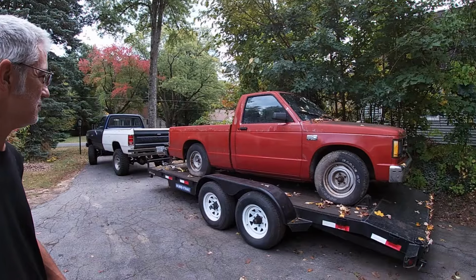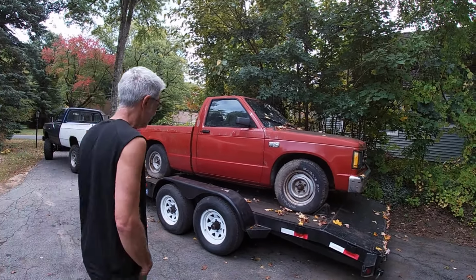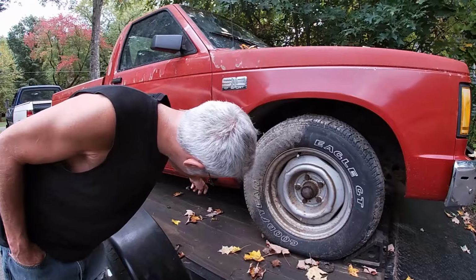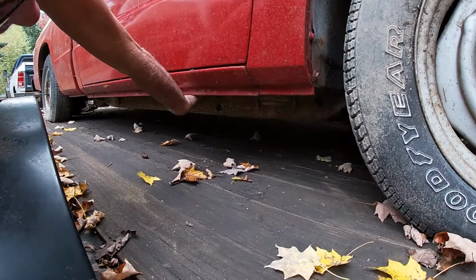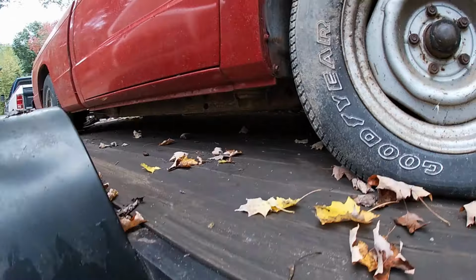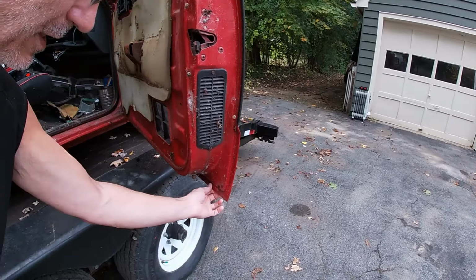Just like that. It's pretty solid. It's completely solid. I mean, look at this. Even the rockers underneath it, I was crawling under it, trying to get under it when I was looking at it. I couldn't find any rust. This is unheard of.